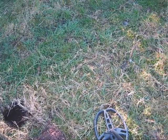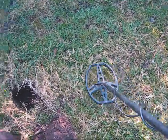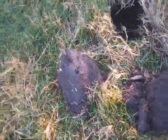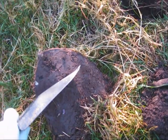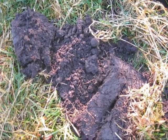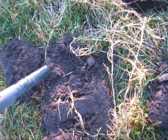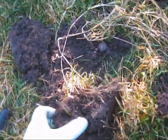Well, literally just started. Not even hit the first peg yet, and well, it was the first good signal. Let's see what we've got here. Very shallow, almost the surface one, whatever it is.